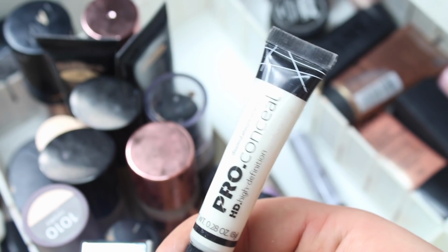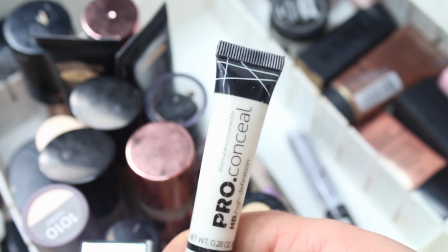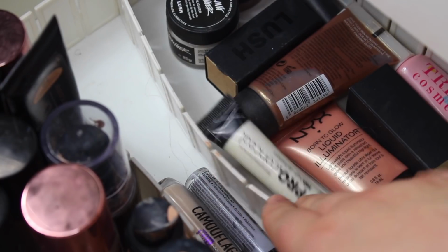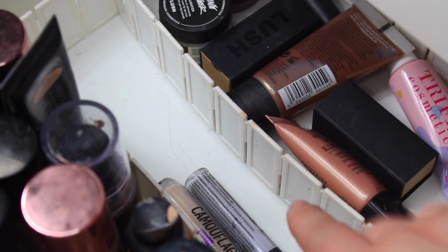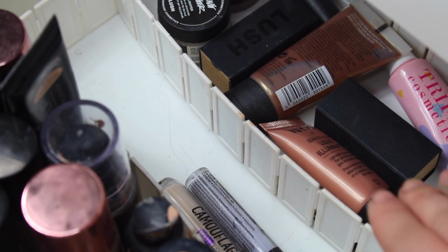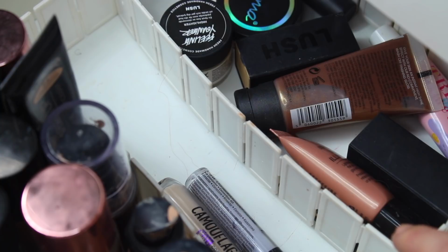This one I bought because I thought that it was a concealer, but it's actually very, very glowy. So I'm gonna put this in this pan instead, so I can use it up. Oh, I don't think you can see. So here I have some liquid products. I don't have all of my liquid products, but I have some that I want to try and some that I want to use a little bit more.